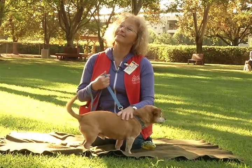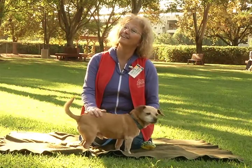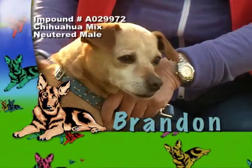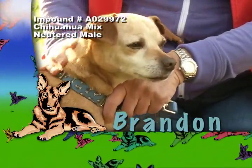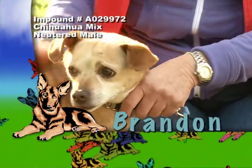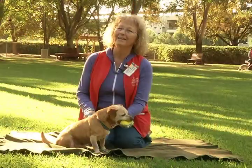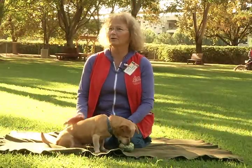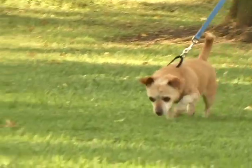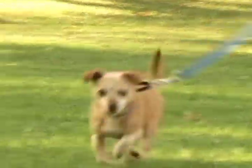Well, Cindy, this is one of our senior dogs, but goodness, he doesn't act it. He's very spry. Yeah, he is. This is Brandon. He's our longest dog resident. He was owner relinquished. He's 14 years old. Oh, no. But you would never know it by how he acts. He loves to play. In addition to that, he's just so good. He walks so well. He's so well behaved and playful, too, which is awesome. So he's got a lot of life left in him.